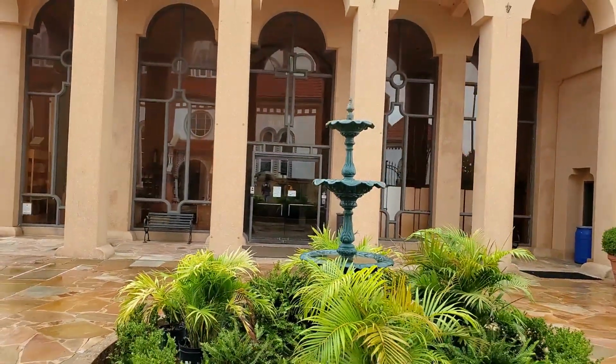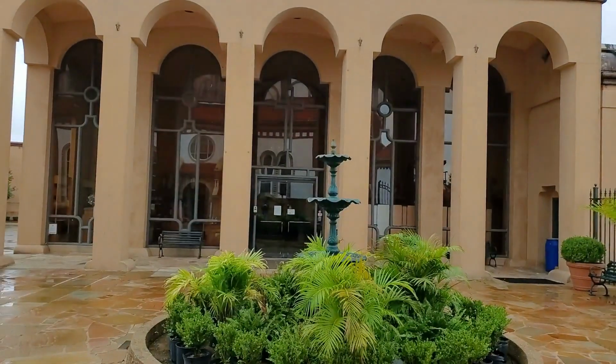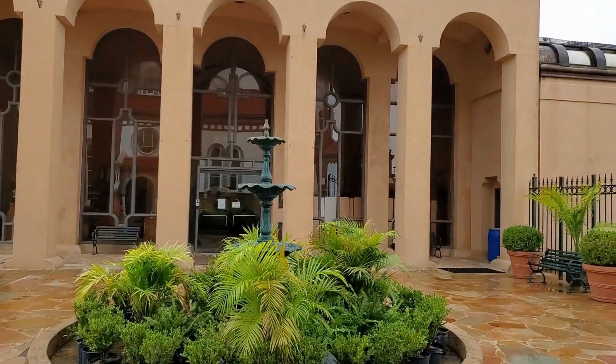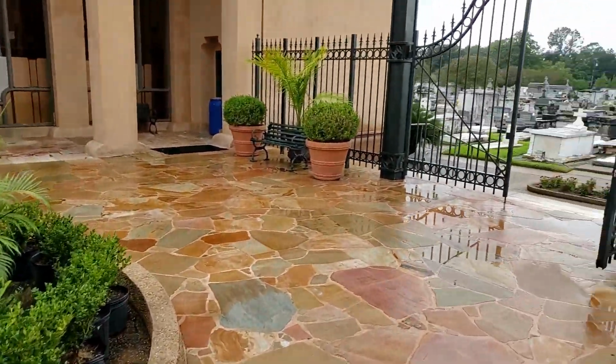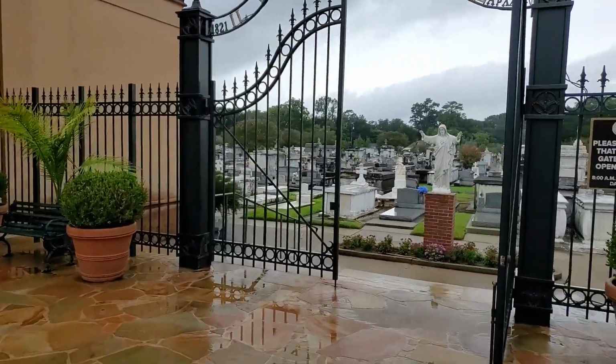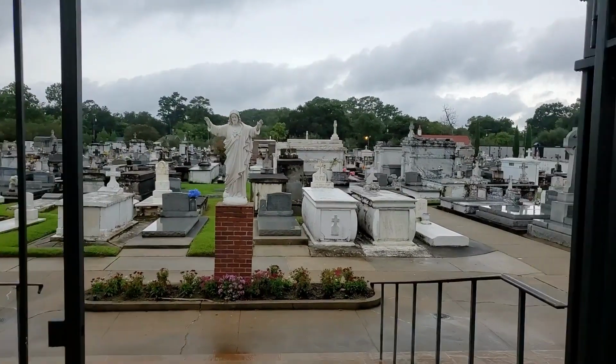Look at this. Beautiful, huh? Beautiful courtyard. And so that was before any real Catholic churches were established, structure-wise, building-wise.